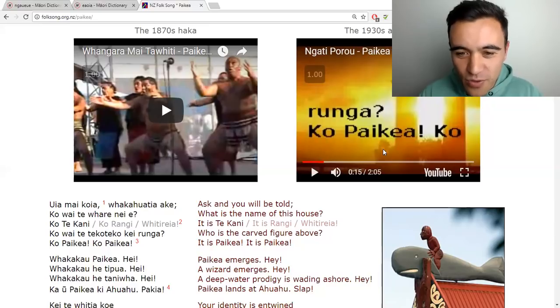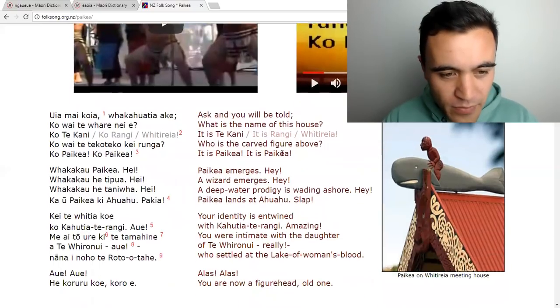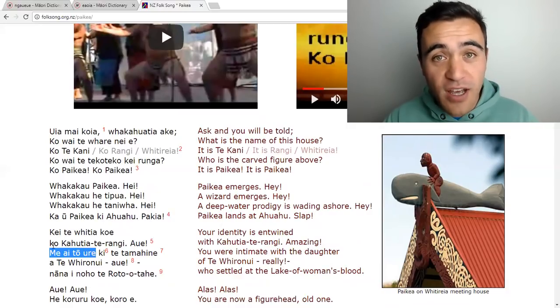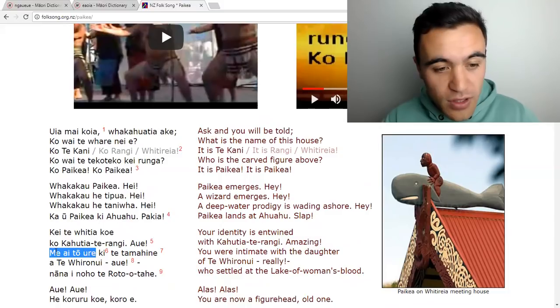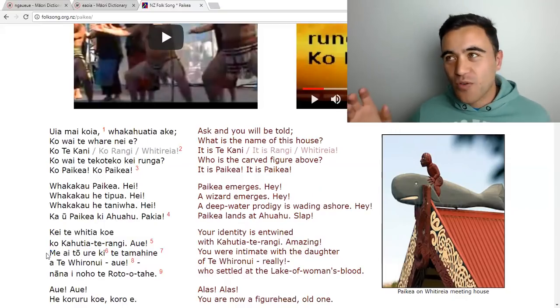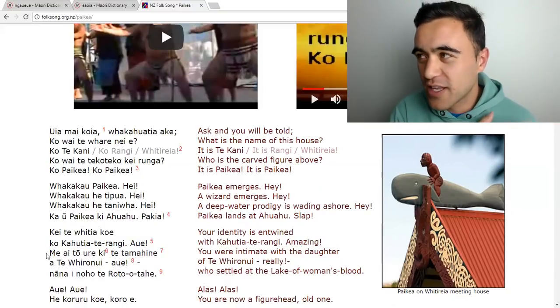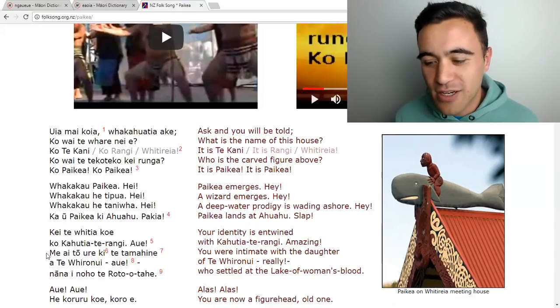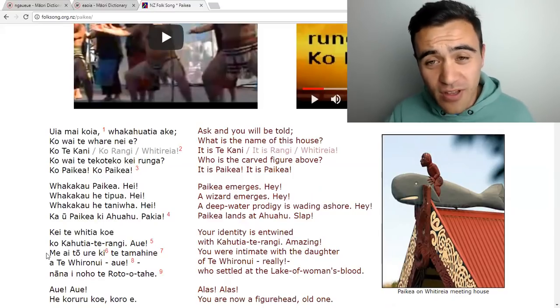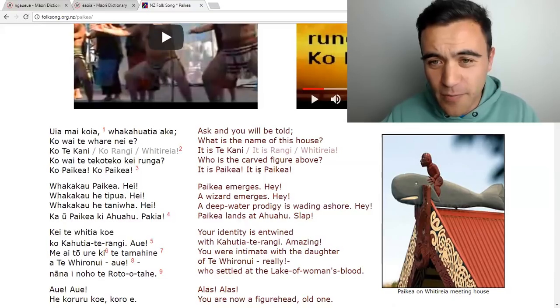So the line I wanted to highlight here is this one down here. The reason I wanted to highlight it is because it does cover a, e, i, o, u. It's got the e, a, i, o, u, and it's got an e at the end there as well. So the line is me ai to ure. And when you're singing it in that melody, you can really sharply pronounce all those different sounds. So I'll try and get to the part of the song.